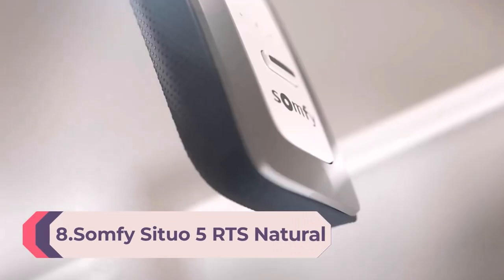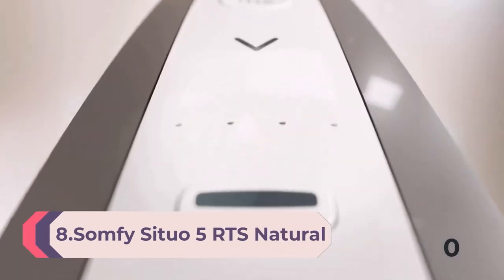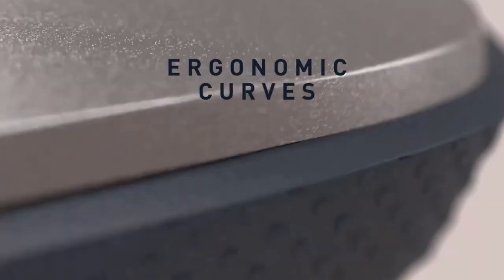Number 8. Somfy Situo 5 RTS Natural, replacement remote control for motorized blinds, shades, and curtains. 5-channel handheld remote. Trendy natural wood look finish.